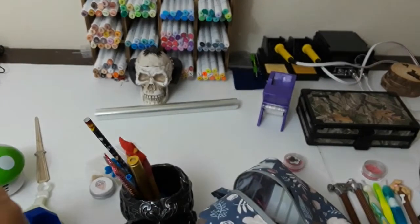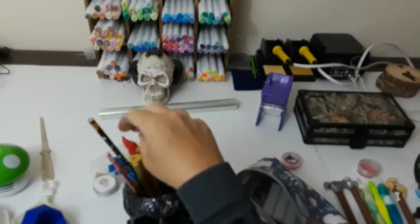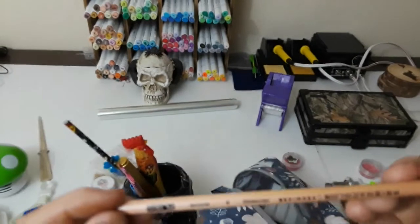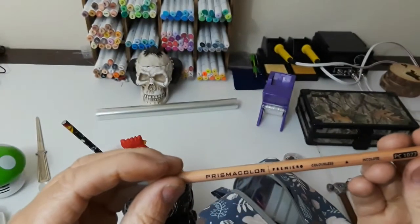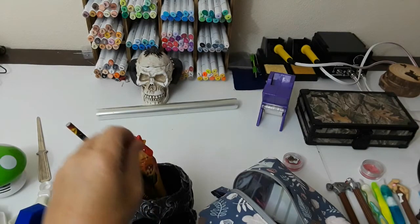I think somebody placed an order. I think it was Yvonne. She placed an order and sent them to me. This is a Prismacolor shading pencil. I don't know why it's in there, but it is.